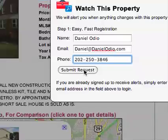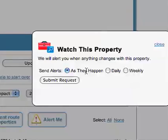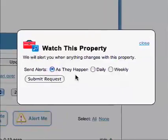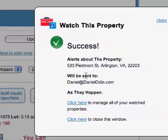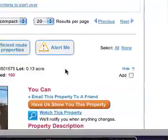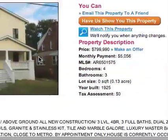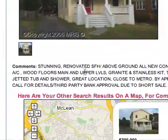I'm going to hit submit request, and it's going to give me an option to choose the alerts as they happen, daily or weekly. I want to choose them as they happen, and it says success. So I'm going to go ahead and close the window, but now I'm watching this property. So anytime the price changes, I'm going to get an email letting me know about that.